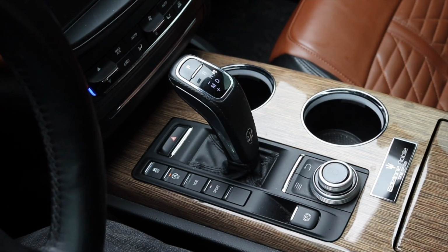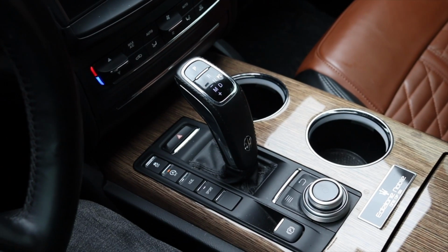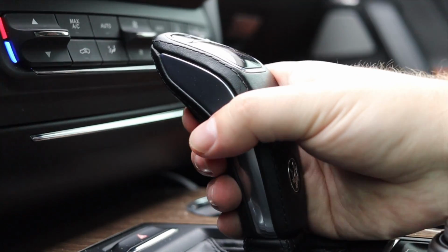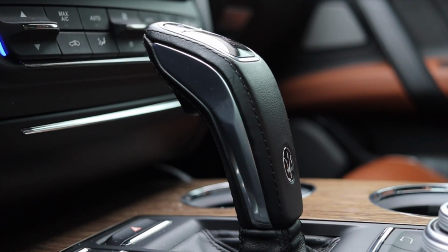And then moving into the center. Off to the left, we do have the shifter. It's a kind of unique shifter. It has this little button behind the back, like a fighter jet stick. Forward for reverse, back for drive. Park is its own button, things like that. And it has a nice little Maserati badge down below.